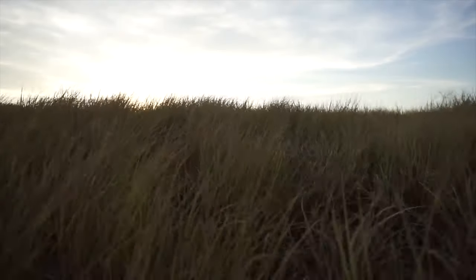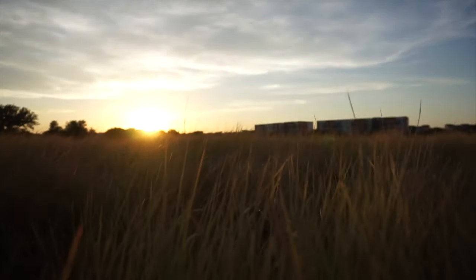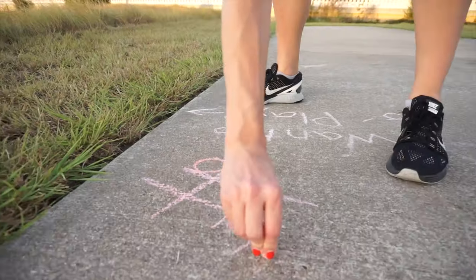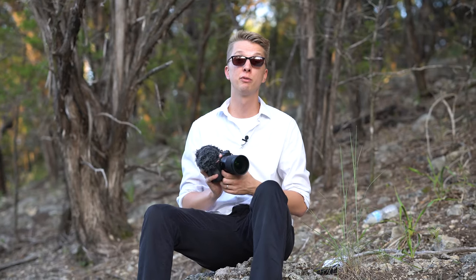Reason number seven is if you use a gimbal, this is the gimbal lens. The Sigma 16 with its excellent autofocus, low light capabilities, fast aperture, this lens is one of the best that you can put on your camera and on your gimbal for video work.